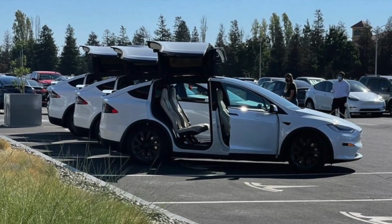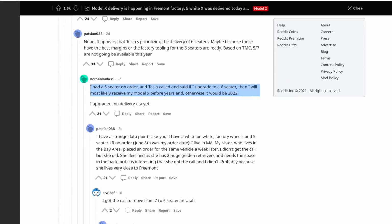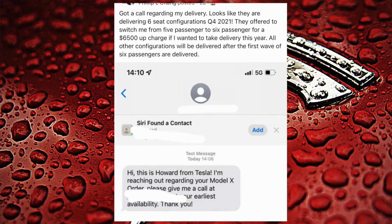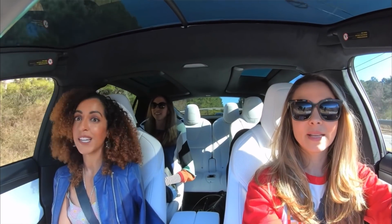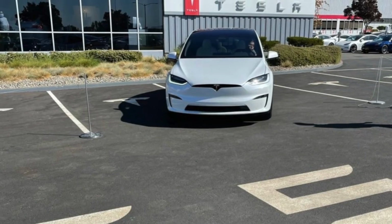What made this delivery sort of unusual and unique is that all of the Xs that were delivered were the white 6-seater variants, and according to the Tesla Motors subreddit page, Model X reservation holders who had ordered the 5-seat variants were emailed by Tesla asking if they wish to upgrade to the 6-seater instead. So with that said, it looks safe to assume that Tesla is primarily producing 6-seat Model Xs in the near future, which is the most popular interior for the Model X and likely has the most demand on the order queue. What I find the most interesting is that all of the Model Xs that were delivered this past weekend were all reportedly the long-range variants.